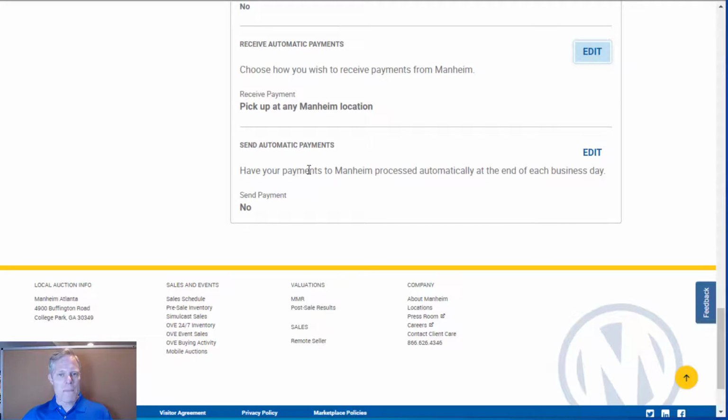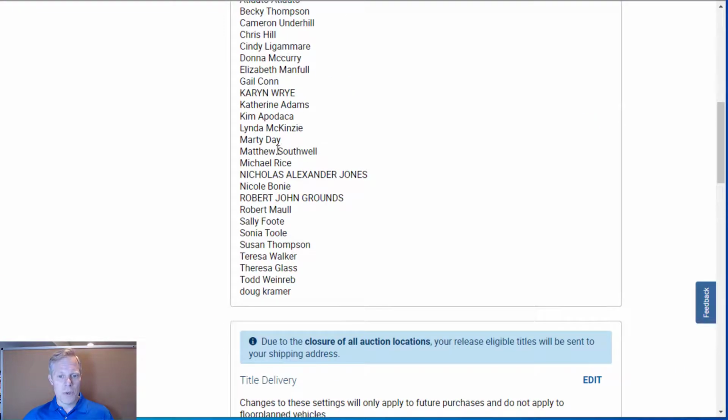Now we come down to send automatic payments. Kind of similar to floor plan. Would you like Manheim to draw funds on every vehicle you purchase automatically? So you make those choices down there.